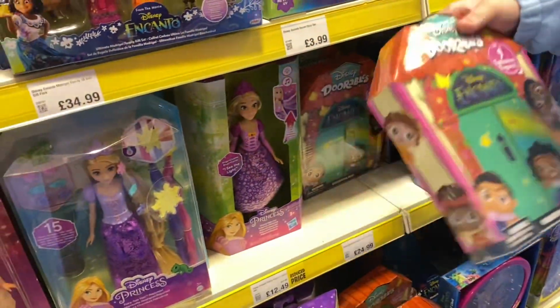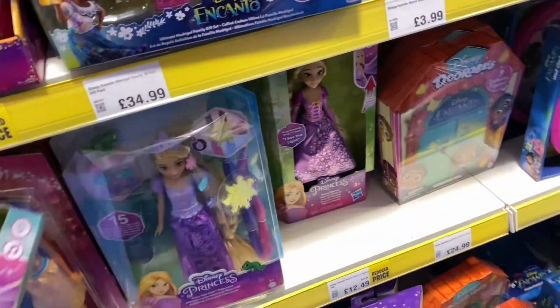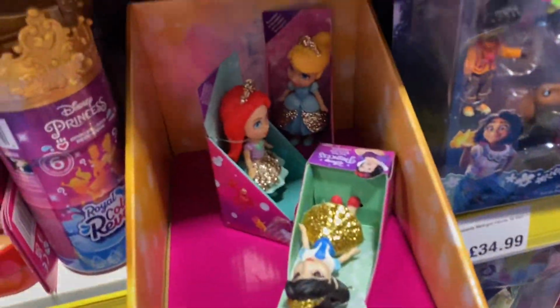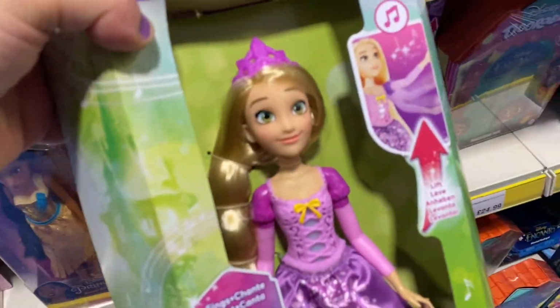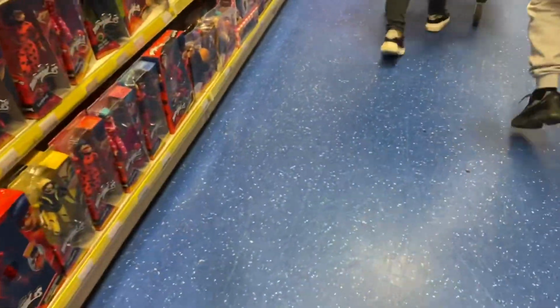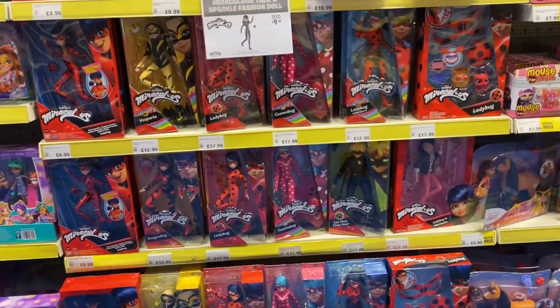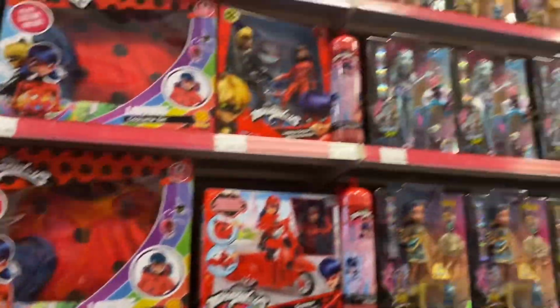And you can see here Tilly going for all of the surprise opening toys. She loves those. I spotted these tiny little £2.99 mini Disney dolls as well next to that Rapunzel. It seems like everybody's doing mini dolls. Here are the Miraculous dolls. Loads of these left. These were all there at Christmas.